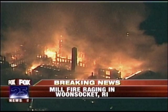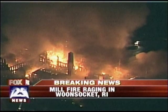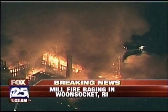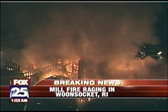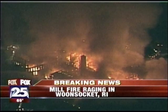And again, the good news here, no one inside the building. Correct. No business in the building, and the people across the street in their homes right there have been evacuated purely as a precautionary measure. But you can imagine the sight, the heat, the smell generated by this massive fire. Again, 7 alarms in Woonsocket.